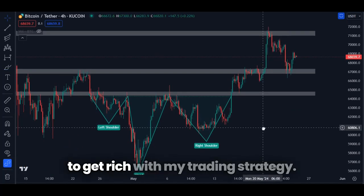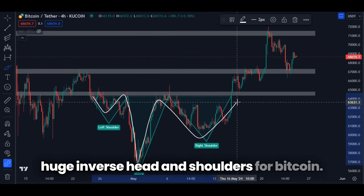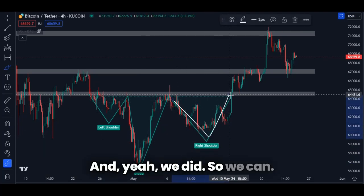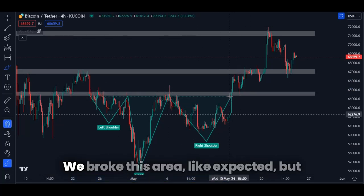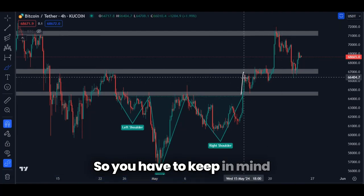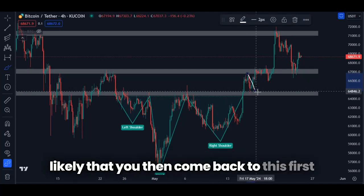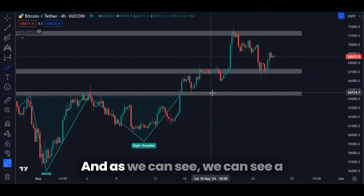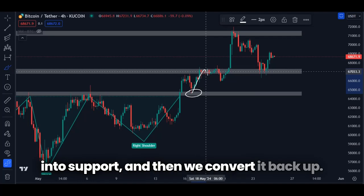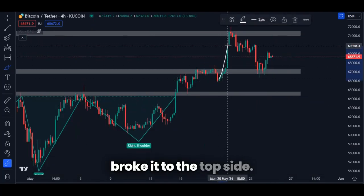And as the title was saying, how to get rich with my trading strategy, and I will tell you everything about it. Last week I've been talking about this huge inverse head and shoulders for Bitcoin. And I was talking about it here that we're going to make a potential right shoulder. And yeah, we did. So we came back to this huge resistance area. We broke this area like expected, but there is another big resistance area. So you have to keep in mind that you always gain the first area, then you come at this resistance, and it's very likely that you then come back to this first resistance area to turn it into support. And as we can see a beautiful touch point for this resistance to turn it into support, and then we come further back up. You can see also that we interacted with this previous price action, and we finally broke it to the top side, so that is huge.